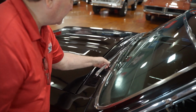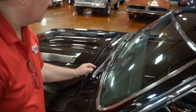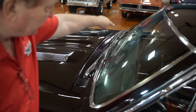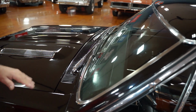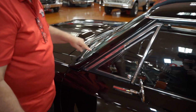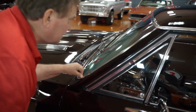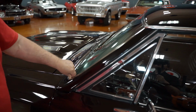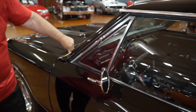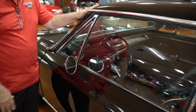Correct wiper arms and blades. They appear to be the correct style that were released on this car in '67. The dash is very nice and clean, and the padded area the same way. There are no warps or deviations in it whatsoever. Trim around the front window, which, by the way, is a tinted front windshield. And I'm going to call it tinted glass on the side. I'm not sure, but it does appear to have a little bit of a tint to it, so it may not be.